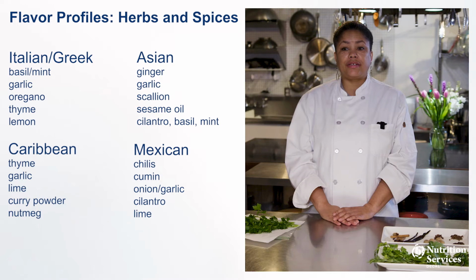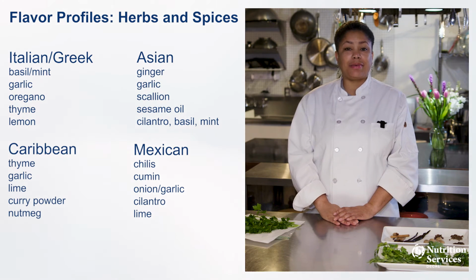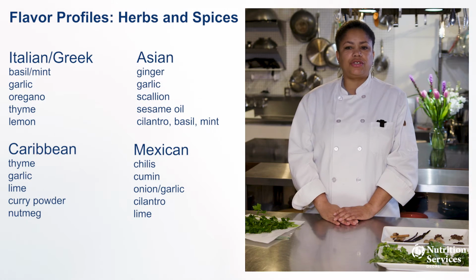This flavor profile chart will help you develop standardized recipes using herbs and spices to explore different countries and their cuisines. Italian and Greek profiles have basil, mint, garlic and oregano, thyme and lemon as some common flavors. To build an Asian profile, you may want to use some ginger, garlic, and scallion or onions, maybe some sesame and sesame oil and fresh cilantro or culantro.